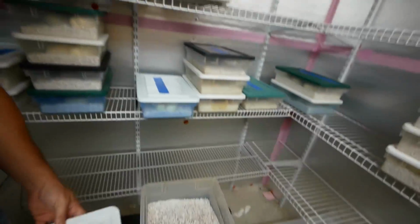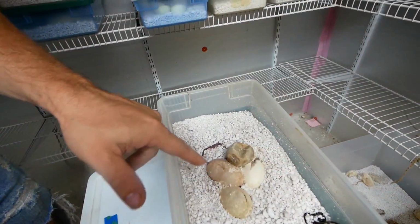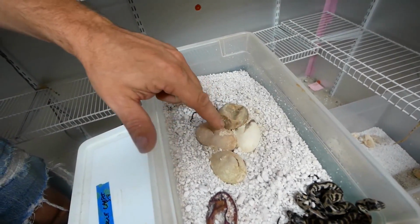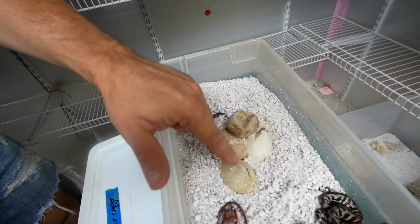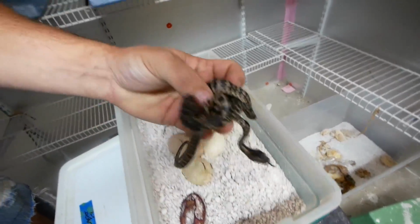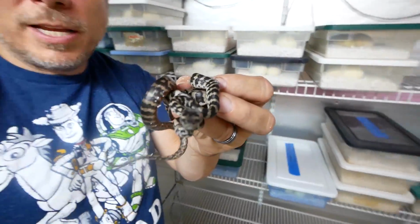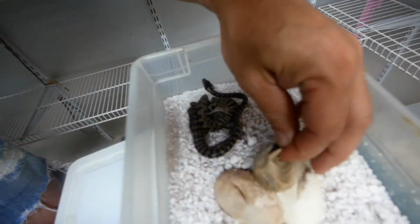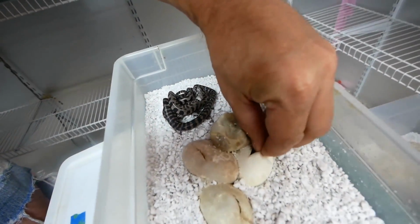This was a bummer. This was my jungle carpet python clutch, and you can see right here there were 7 eggs originally, and a couple of eggs went bad, and then these eggs were good right from the start, and they all pipped out like they were going to hatch. Unfortunately we only got 2 little baby carpet pythons right here. Don't get me wrong, they're absolutely gorgeous, but you can see in these eggs there's a dead carpet python there, and there's a dead carpet python there.